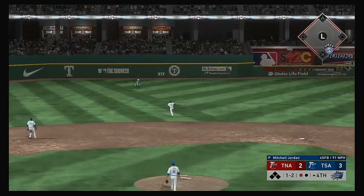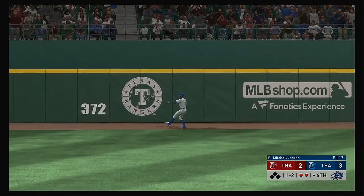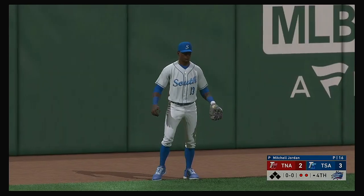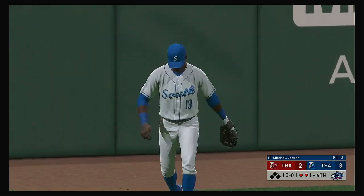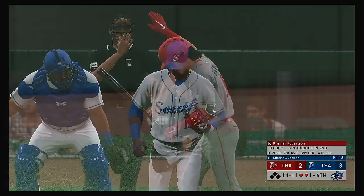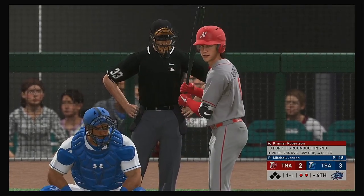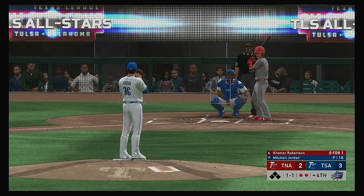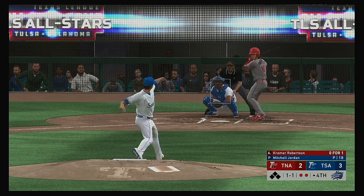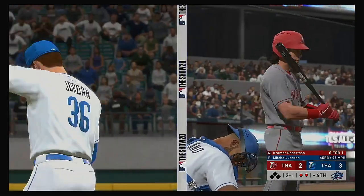Hit in the air out to straightaway left field. Left fielder giving chase. He makes the play. Really had to hustle to get to that one. Two gone now. Now batting, the shortstop, Kramer Robertson. Digging in, Kramer Robertson. There's a fastball well off the plate for a ball.